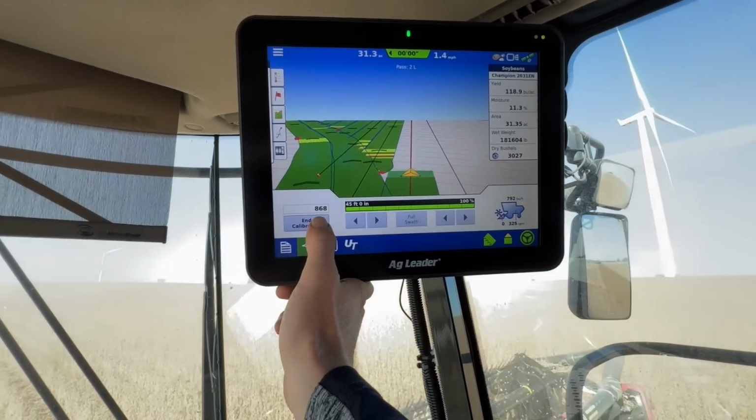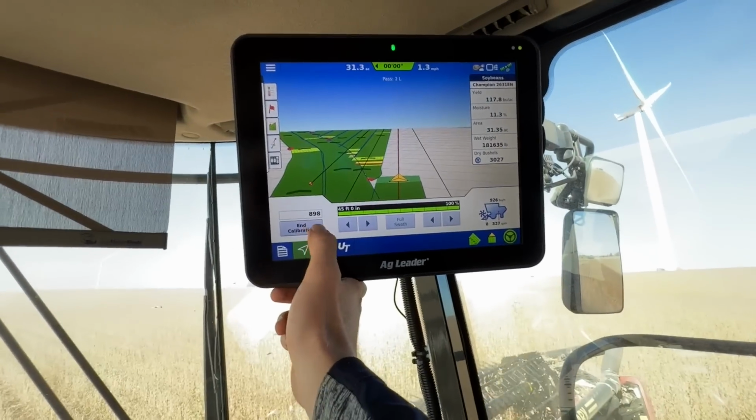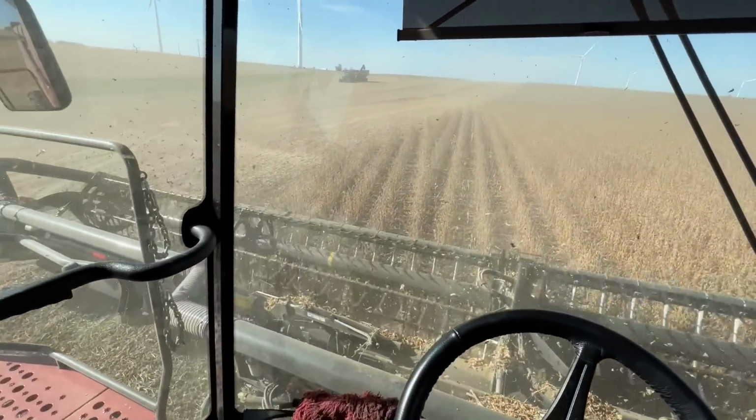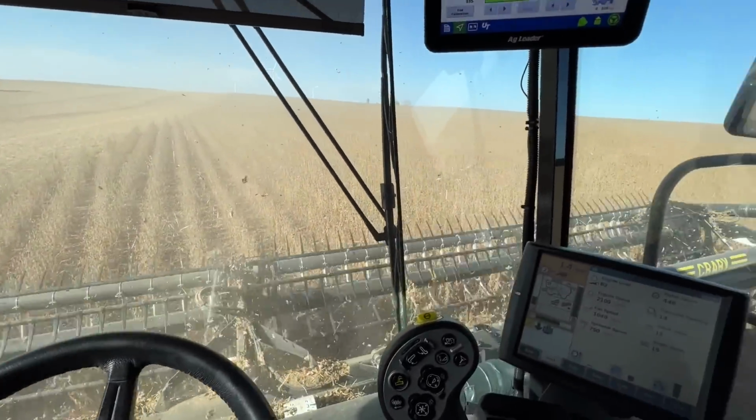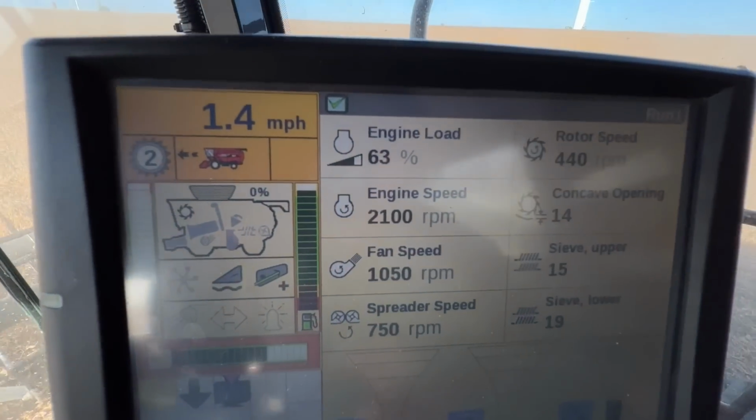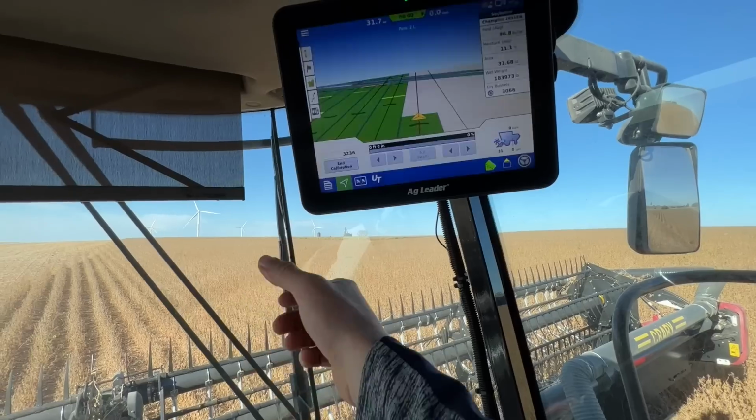We're doing our first load at 1.4 mile an hour, and then we'll do the second one at like 2.8. So we need that number to get to 5,000. That'll be, we're gonna go 3,000 pounds of soybeans. So we're doing 1.4 mile an hour right now, just kind of creeping along. 62% engine load. Not complaining. This is a pretty simple process.